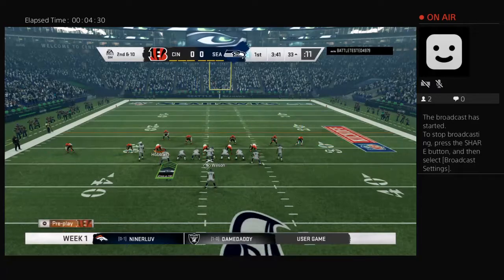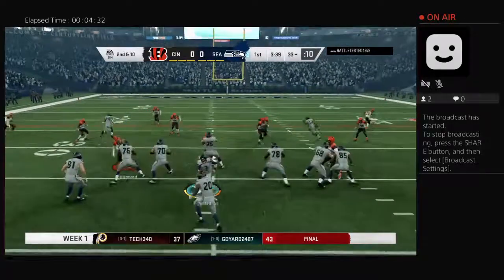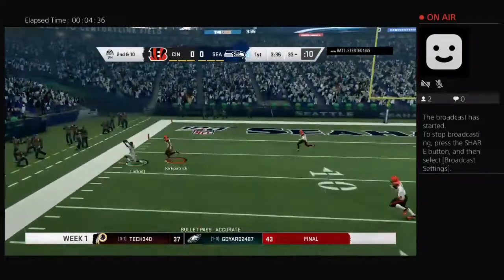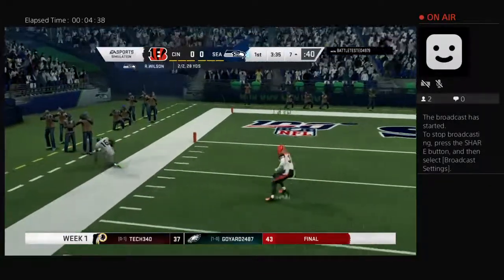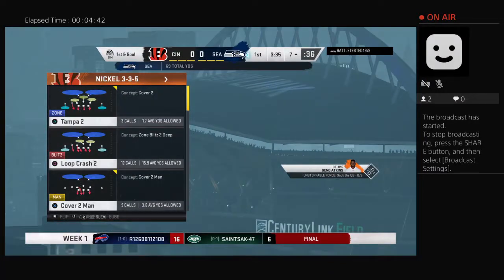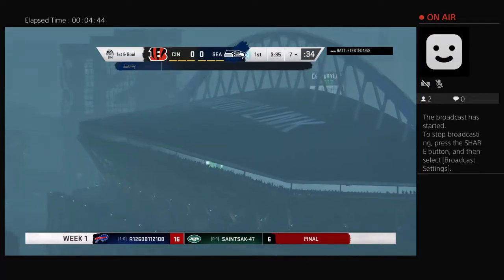Off the play fake, here's Wilson. And he is out of bounds, but first he gets it inside the 10 to the 7. That one good for 26 and a first down.